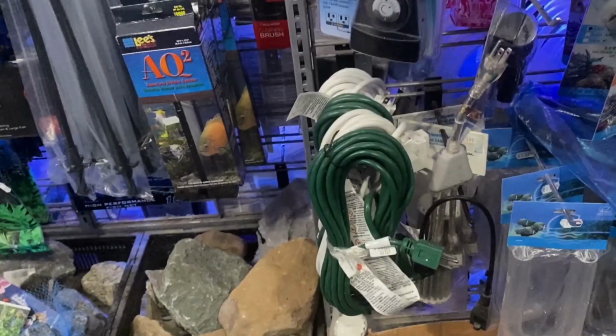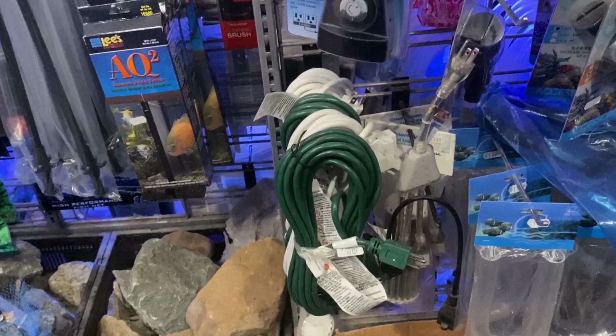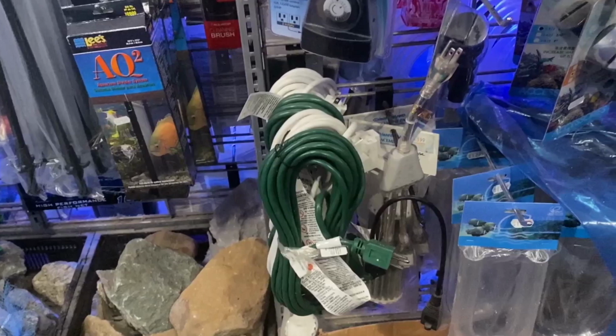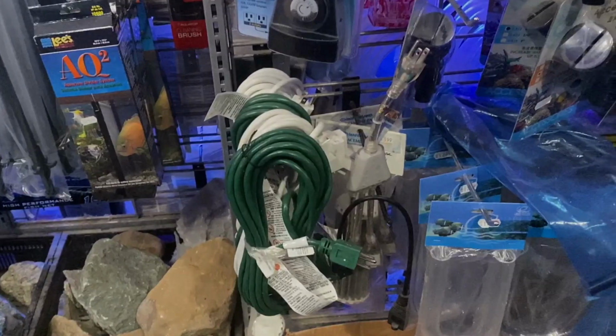There were a couple things that this fish store had that I definitely thought were unique. I thought it was a really good idea that they were selling extension cords. This is the first fish store I've seen that's actually sold them, and I thought it was quite a good idea, since a lot of fish keepers are in need of extension cords.